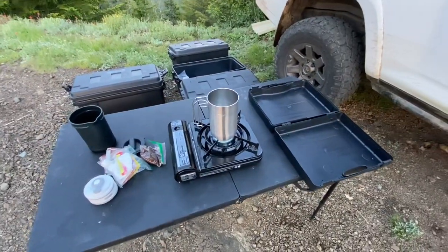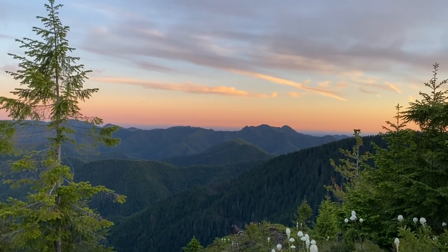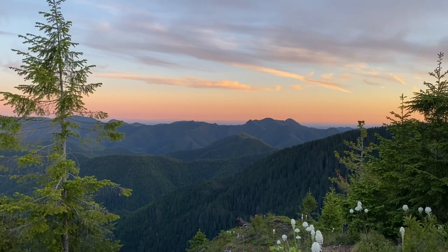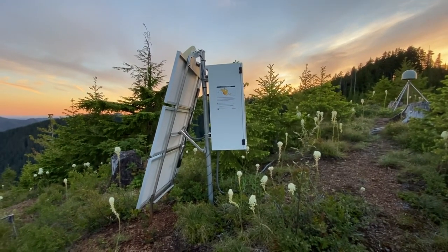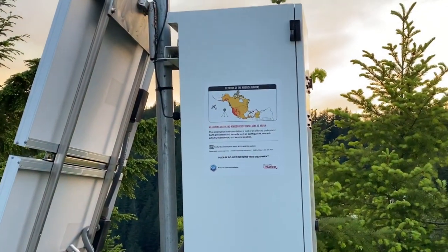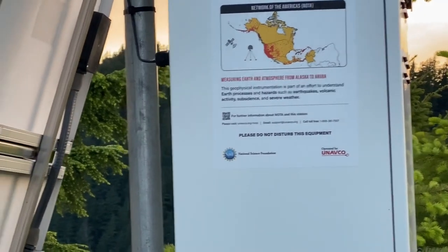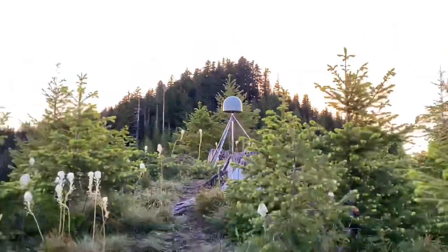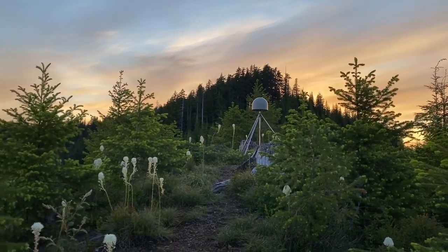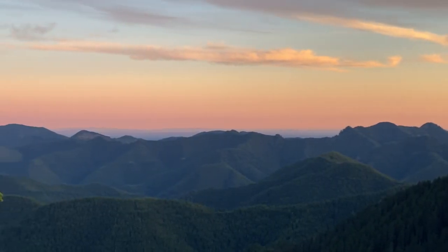While that's boiling, let's check out this sunset. While getting up to this vantage point, I stumbled across this weather equipment. NOTA, Network of the Americas. Do not disturb, definitely won't. Hey, National Science Foundation, they helped fund my master's thesis. And then some sort of radar thing up there. Really gorgeous out there.